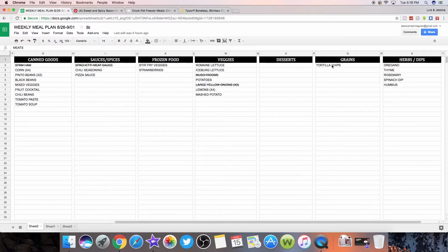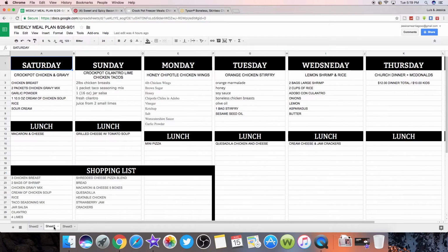And then we have grains, which is tortilla chips. And over here for the herbs and dips, I have some spinach dip. Then I have oregano, thyme, rosemary, and hummus. So that's my quick inventory. As you see here on this page, this is my meal plan.